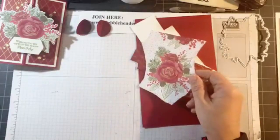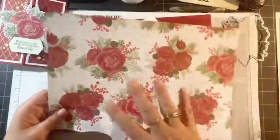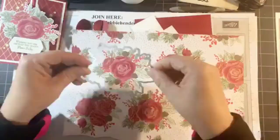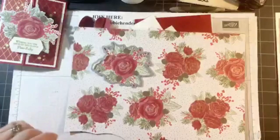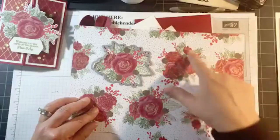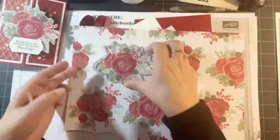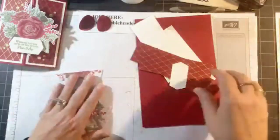The designer paper, I'm going to bring in the sheet. So this is the sheet, and what happens with this sheet is you can actually use the dies to cut out the image. So every other one you can cut out. This is the one I used on night 1 when I did the fussy cutting that a lot of you guys cringed on, but it really wasn't that bad.